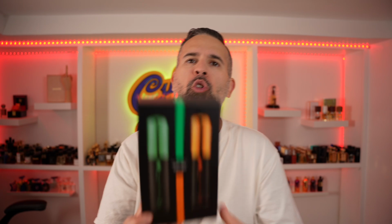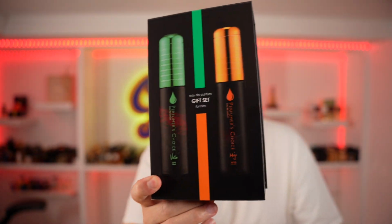Good morning, my beautiful peoples. You know who it is. It's your boy, C to the U to the B to the A. This Perfumer's Choice package was super cheap, and I'm always trying to find little cheapy undiscovered brands, and this definitely fits the bill. But it does look like either the rabbit or some KY jelly, so I can understand people's reluctancy to purchase these items.